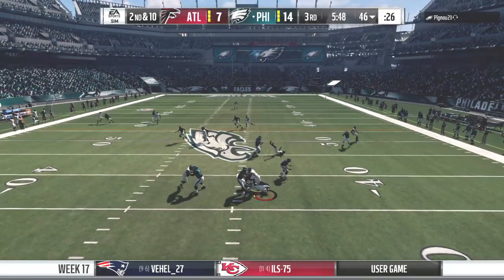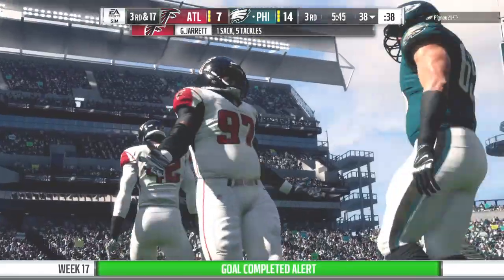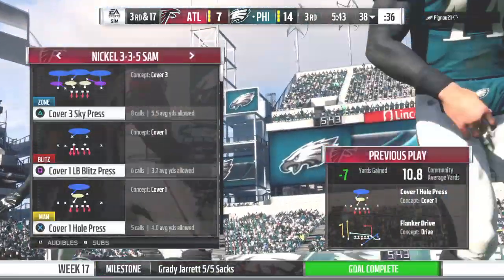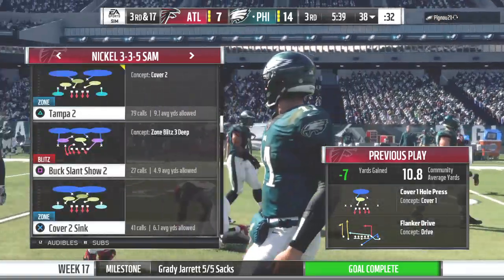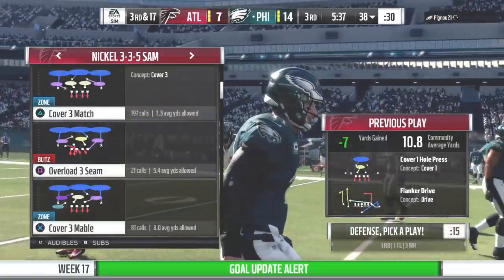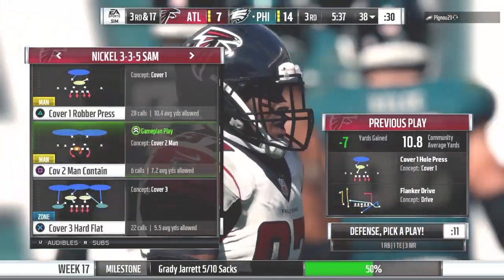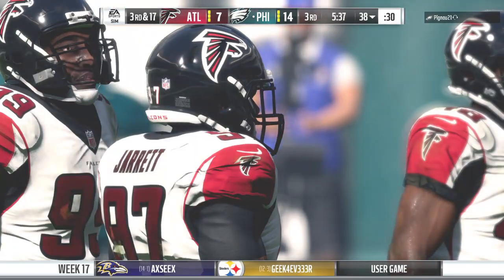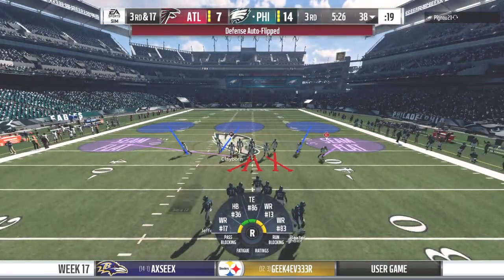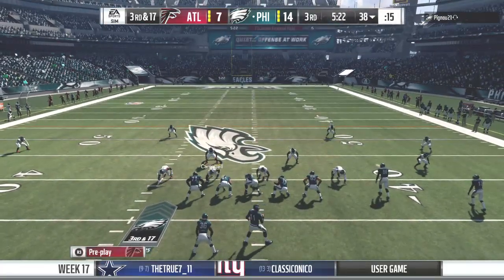Wentz now to throw. And down he goes. They bring down Wentz on the sack. Grady Jarrett in there to drop him for his 5th sack of the year. Eagles coming up here on a 3rd and long, so Wentz and company with some work to do after the sack.